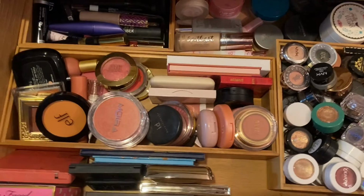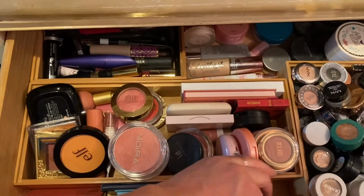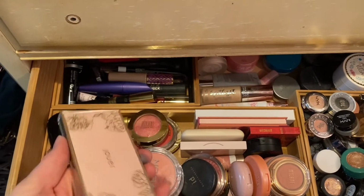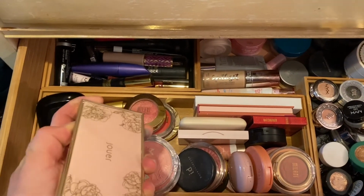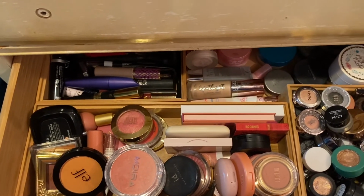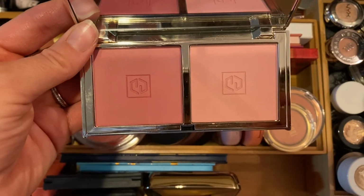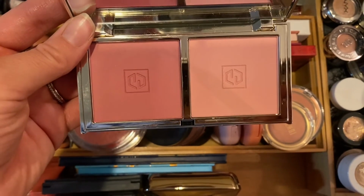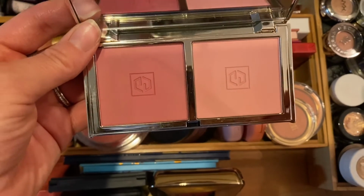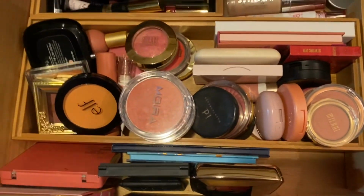Okay, blush. I think I'm going to grab my Jouer. I don't feel fancy enough to be able to pronounce the name of this brand. Okay, this is what the palette looks like. I had to put the camera down for a second so that I could actually open it. But we got some beautiful cool tone shades. I'm going to use this baby. And then, do I need a warm tone blush?